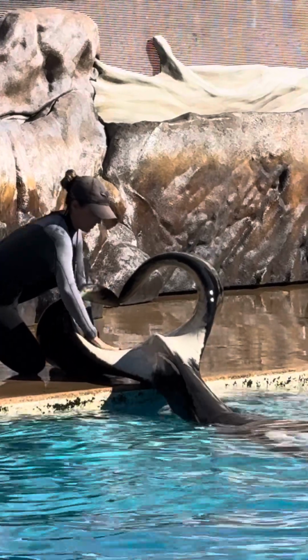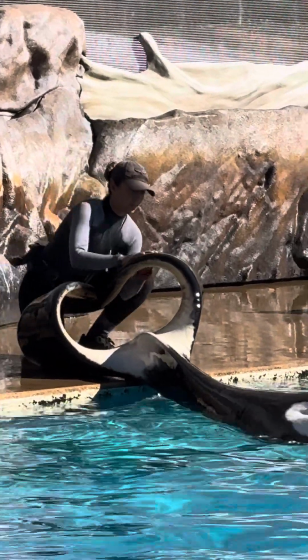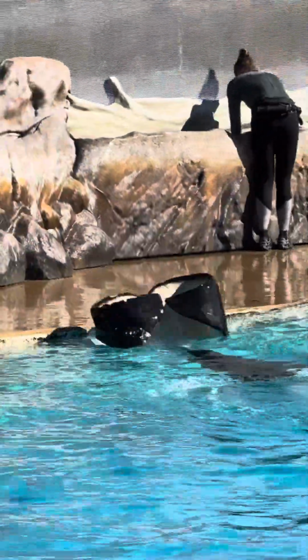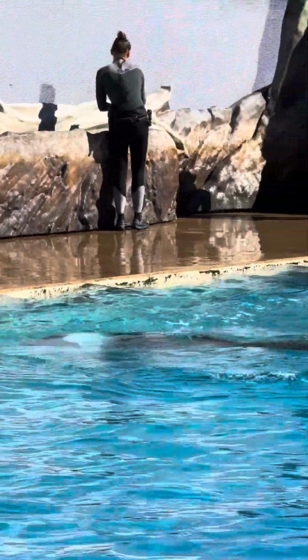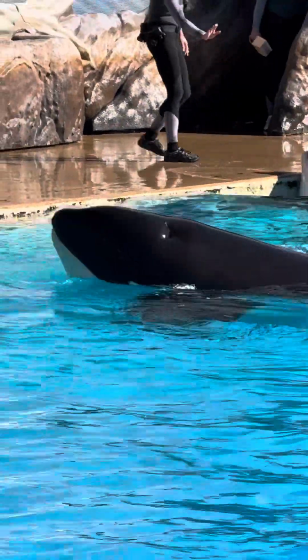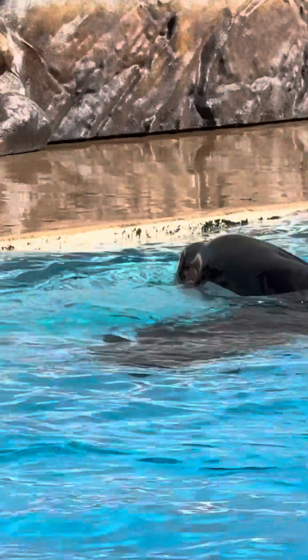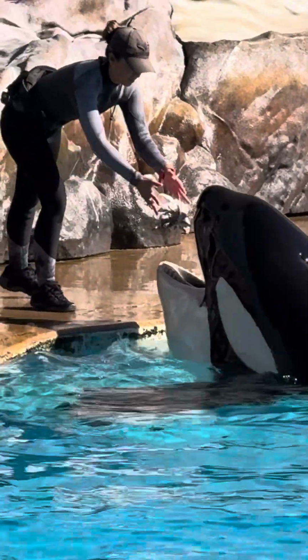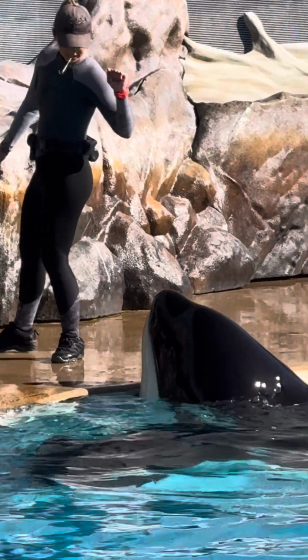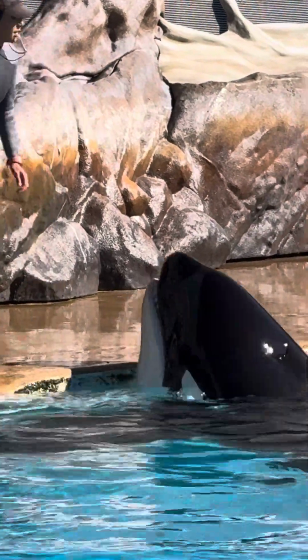We can ask our whales to slide out on the scale so we can monitor their growth patterns and keep an accurate record of their weight, shown here in the video with Orchid. We can even ask our whales to provide us with a breath sample from their blowhole, all because of the trusting relationships we build here at SeaWorld day after day.